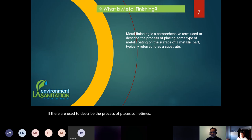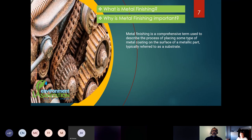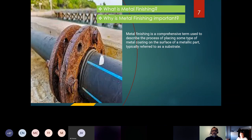And in the metal finishing industry, we find different types of substrates. We have aluminum and different types of steels. Next, please. And so why is metal finishing important?